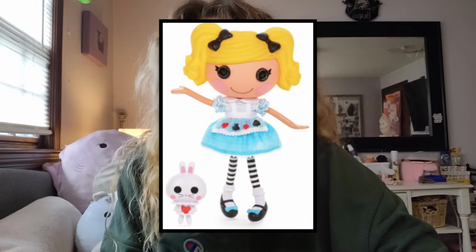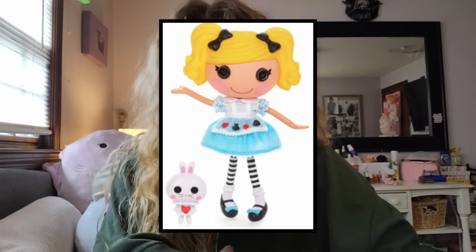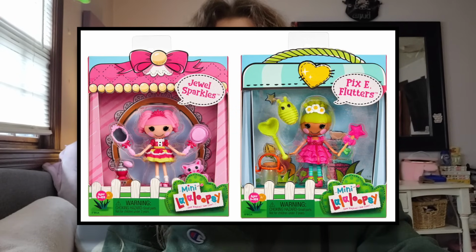Later releases included more fun and creative designs, even debuting dolls inspired by fairy tales, such as Alice in Lalaloopsy Land, Cinder Slippers, Pete R. Can Fly. That one makes me laugh every time. And Scarlet Riding Hood. They even came out with mini dolls, and I personally like these just as much, if not more, than the regular size dolls.